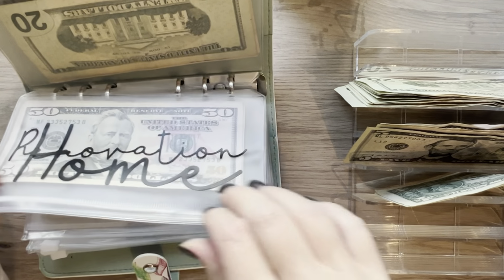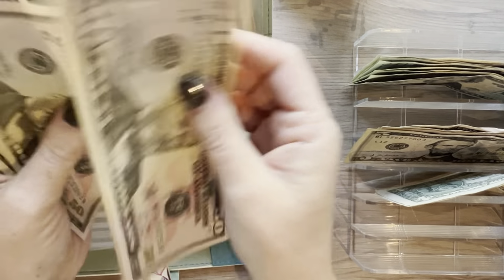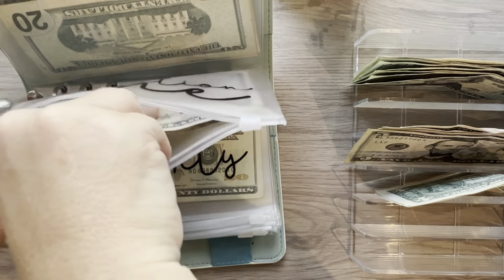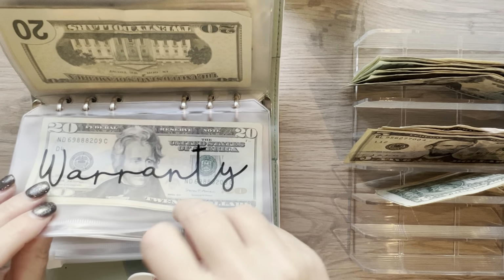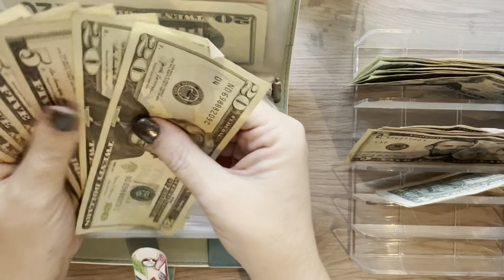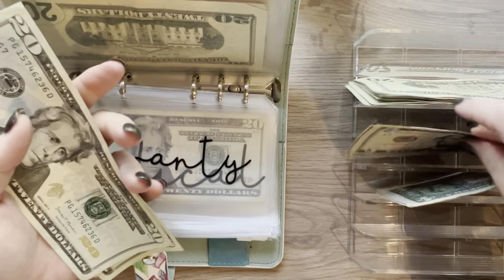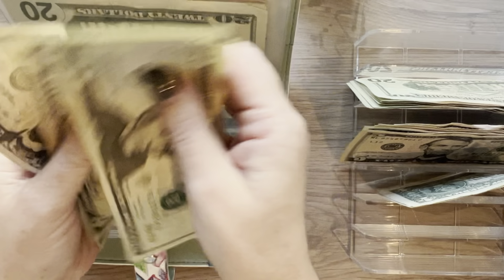Home renovation should be the same for $20. And it now has 51, 52, 20, 40, 60, 83, 20, 40. Warranty copay gets $10. You know what? I'm going to switch these in for a $20 bill, and add the $10. So it has 20, 40, 60, 65, and 70.